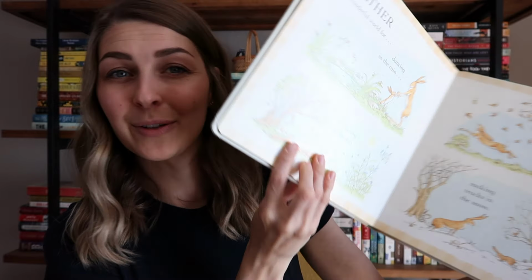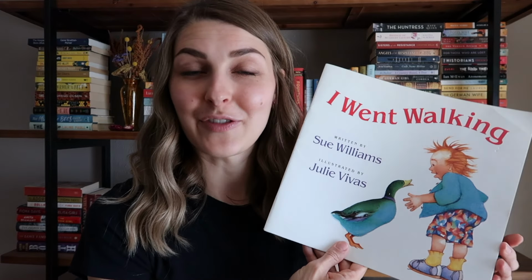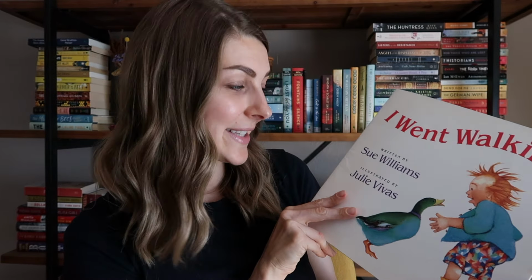I found Look What I Can Do. It's by the same author that wrote Guess How Much I Love You, which is a very popular children's book. So this is a cute one with a little bunny and a butterfly and a bee on the cover. And then this one was read to Finn quite a bit at his library story times. I Went Walking by Sue Williams, about a little kid that walks and sees all the animals.